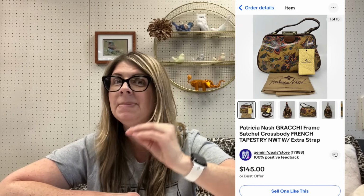I love this bag. Oh, why I was telling this story to begin with is because when I initially got this bag, it did not have the extra crossbody strap. But when I reconnected with this woman, when she called me about the rest of the bags, I said, "Oh, do you happen to have the strap to one of the bags that you sold me last week?" And she looked for it and she found it. So I ended the listing. I relisted it with the strap. And yeah, here we are.